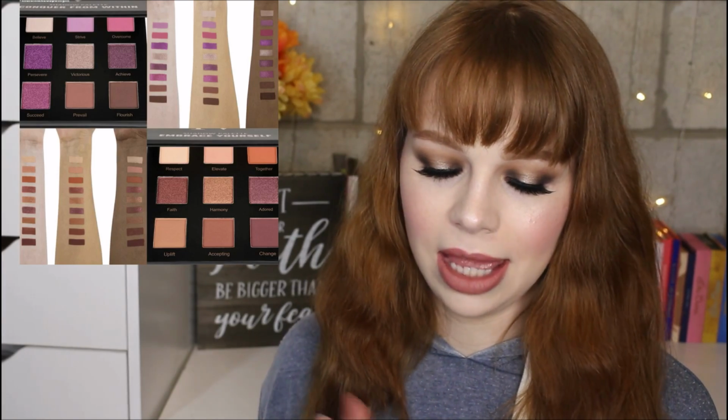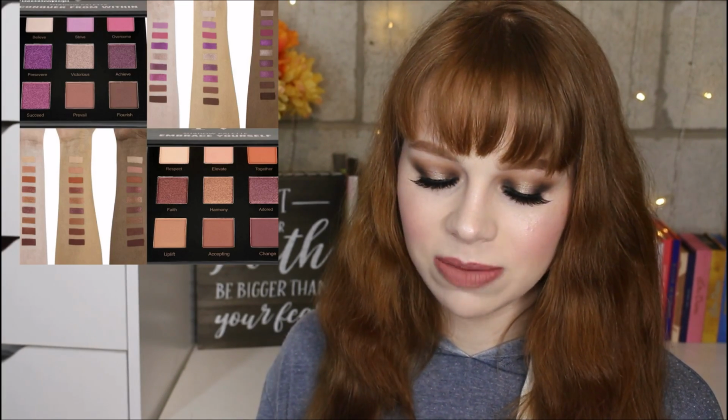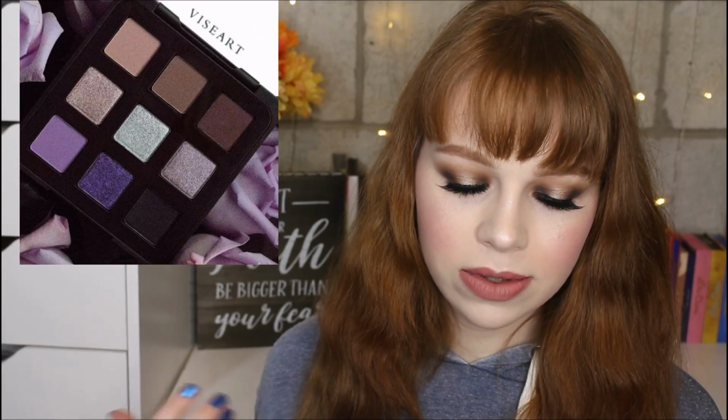The other palette here is just like, nah, it's been done before. It actually reminds me so much of the Colored Rain Queen of Hearts palette. But regardless, speaking of purple palettes, then this one was announced, and this is the Viseart Liaison eyeshadow palette, and I think that this is really beautiful too. It looks more like an earthy, grown up, office appropriate version of a purple palette. There's still some cool tones and some taupes, but I think that this one looks really nice as well.